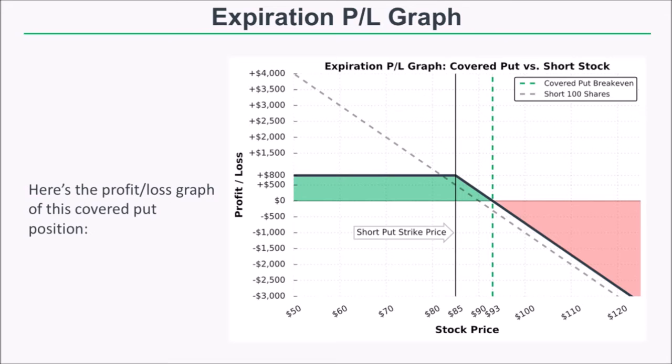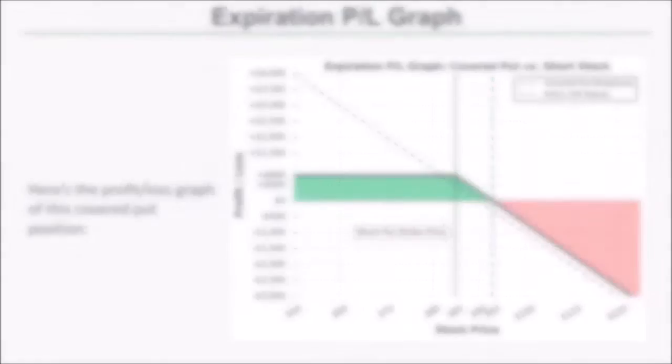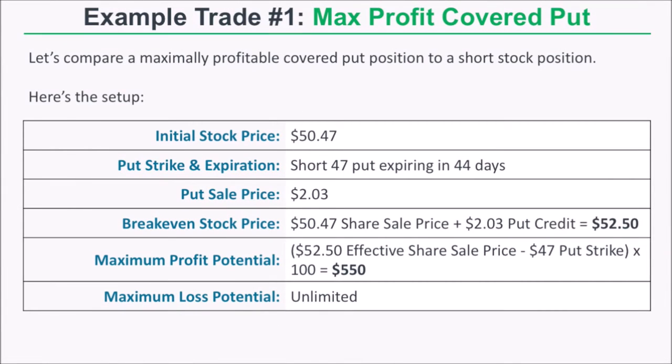Now in the same vein, if the stock price increases significantly, the covered put still does better than the short stock position because at any price above $85, that short 85 put will expire worthless, which will offset the losses on the short stock position. So, to make a long story short, if the stock price remains the same, decreases slightly, or increases, a covered put will do better than short stock. And the only time a short stock position will do better than a covered put is if the stock price decreases significantly.